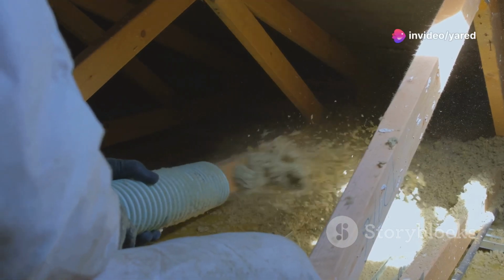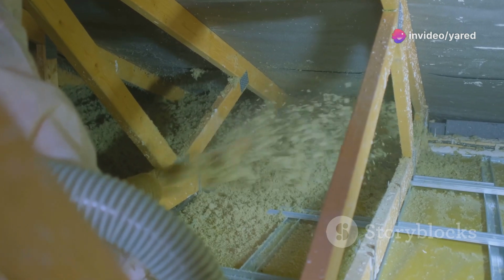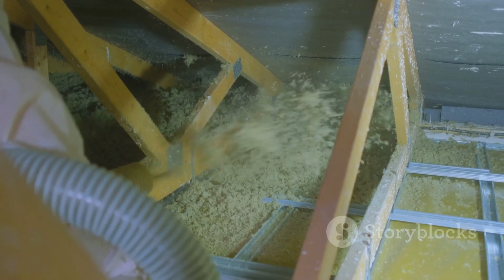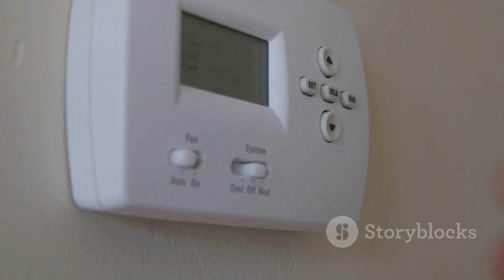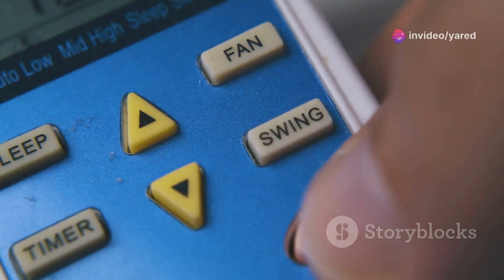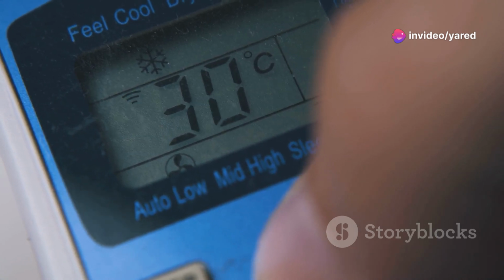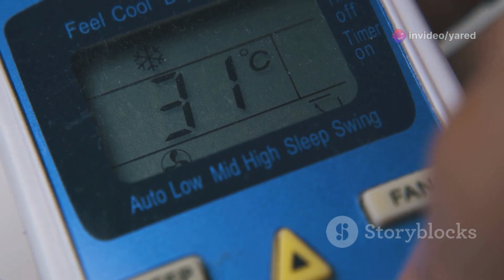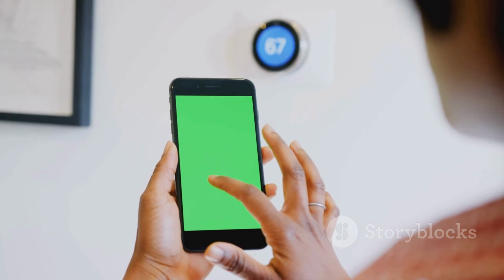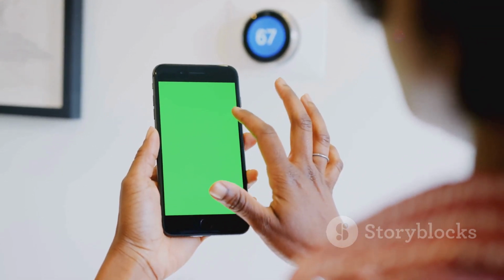Insulation is another important factor in energy efficiency. Proper insulation in walls, attics, and floors helps prevent heat loss in the winter and heat gain in the summer, reducing the workload on heating and cooling systems. Smart thermostats are becoming increasingly popular for their ability to learn your temperature preferences and adjust heating and cooling accordingly. They can also be controlled remotely, allowing you to optimize energy usage even when you're away from home.